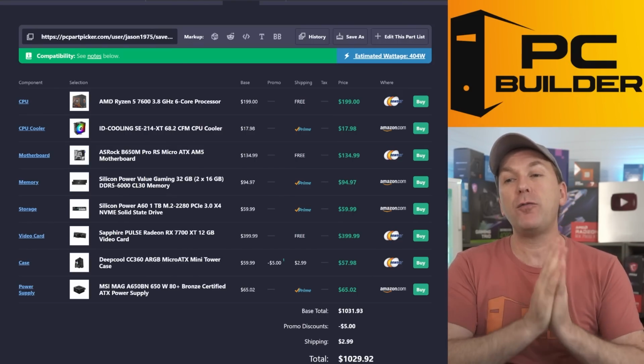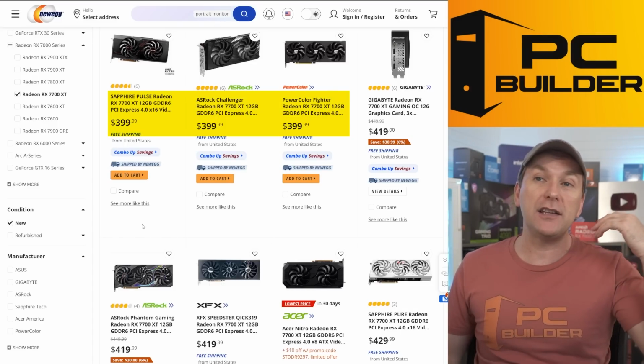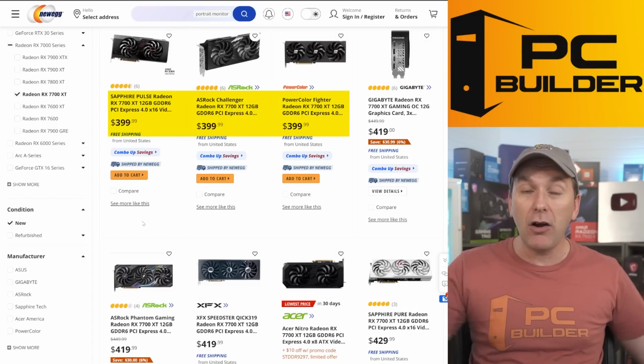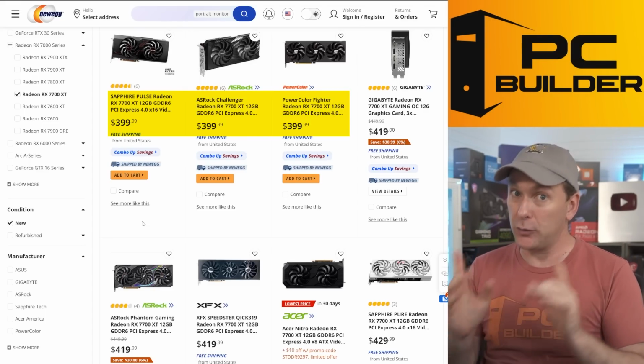Let's start off with the GPU, because this is one of the big changes that's happened out there in terms of GPU pricing. We've got this Sapphire Pulse, ASRock Challenger, PowerColor Fighter, all these different models of the RX 7700 XT, 12 gigabyte GPU, now hitting that $399 price point, $399.